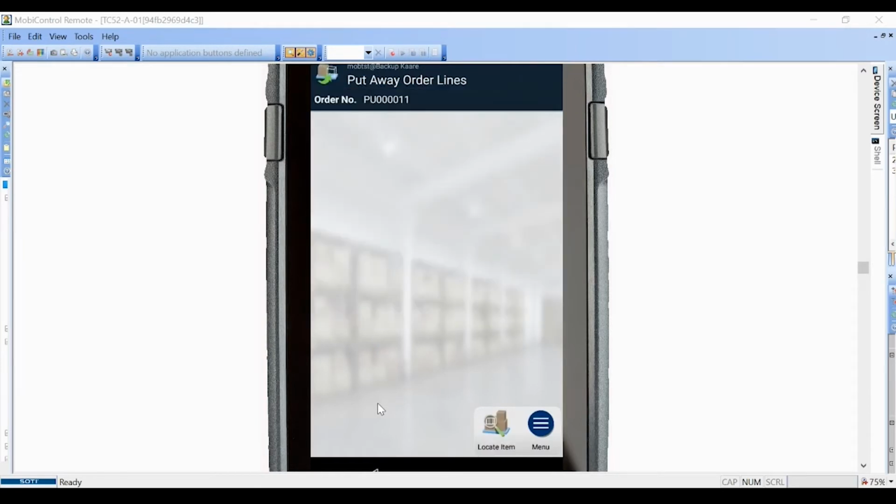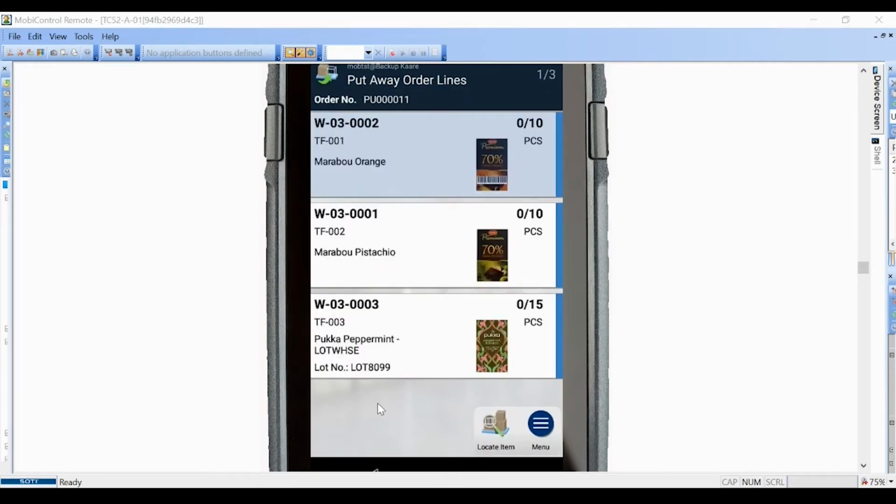The products we posted a second ago are automatically generated into a put away order and are now listed on the device. It looks more or less the same. The only difference is we now have a bin listed, so the internal location within the warehouse, the 03, 0002, 0001, and 003 bin. And just to show you how a put away would work, I'll go ahead and go to my first bin.